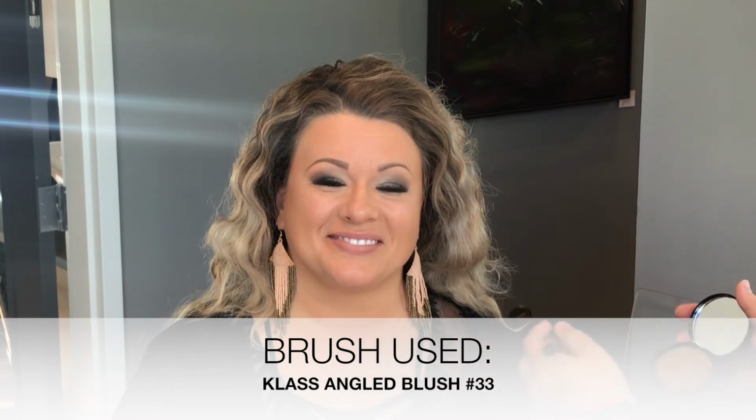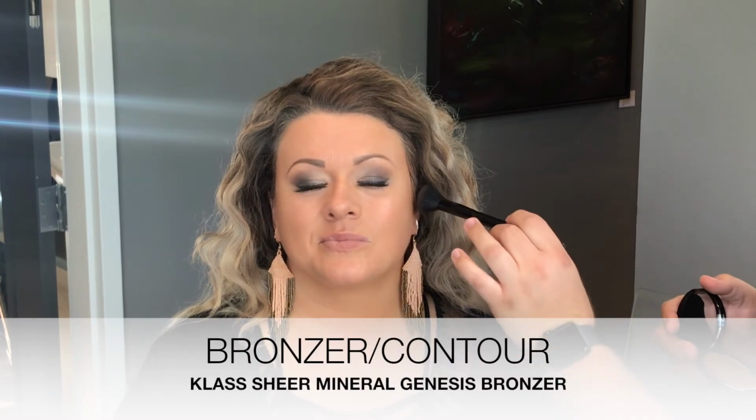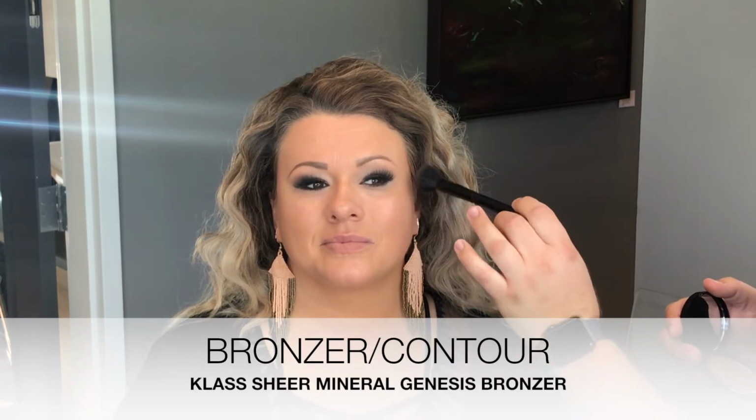Okay, next we're gonna do a little bronzer on Amy. So we're gonna be using one of my absolute favorite brushes from KLASS Cosmetics. This is our angled blush brush. This one is one of my absolute favorite brushes just because it is angled, it's easy to get a very nice contoured look. So with that, we're gonna contour with a little bit of our Genesis bronzer that we have. So we're gonna start right here from the corner, right underneath the cheekbone.